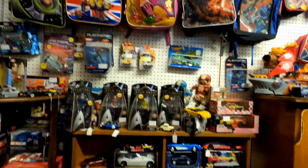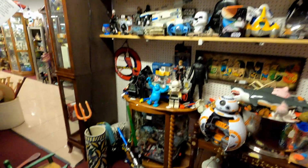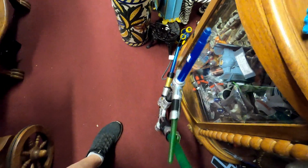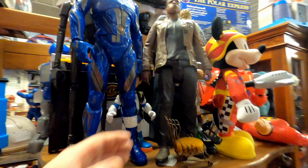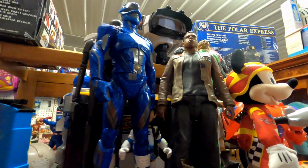I like the backpacks too. A lot of neat stuff here. I do love the Kylo Ren soldier over here, but I don't know what the heck this thing is, some kind of a thing you hang up on the wall. It's like a lightsaber. That's pretty cool. I've never seen that before. I've never seen that in the store. Got some Power Rangers. That's cool. That is cool.